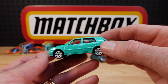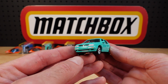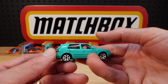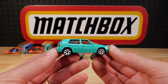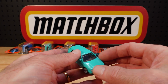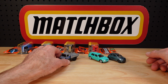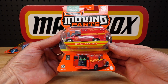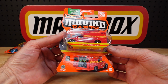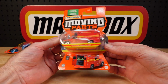VW Golf on the license plate, European plates, or plate. There's nothing on the front, but you do get lights tempoed. That's nice. Quite long, aren't they, the 5 doors, relative to the 3 doors. Prefer the 3 doors, but if it was a real car, I'd probably go for the 5 door, being a practical person. Another El Segundo. They're everywhere in 2023. 2019 Ram ambulance, number 26 of 54, and opening parts of those doors at the back.